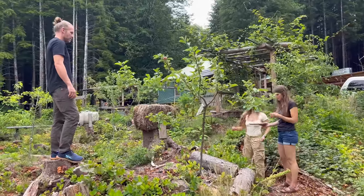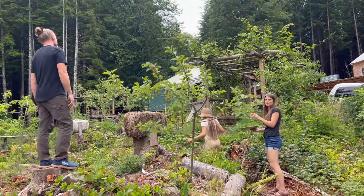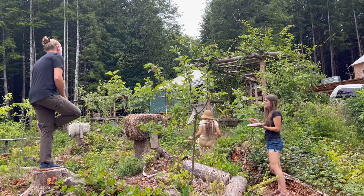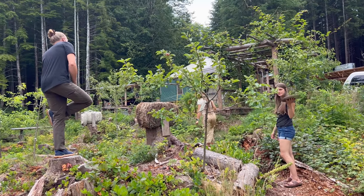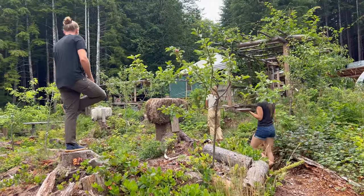You see any kiwis in there yet? No, not yet. It needs to be tanned. We need to weave it through the trellis. You got little apples all over? Yeah. Look at that tree. Oh, yeah.